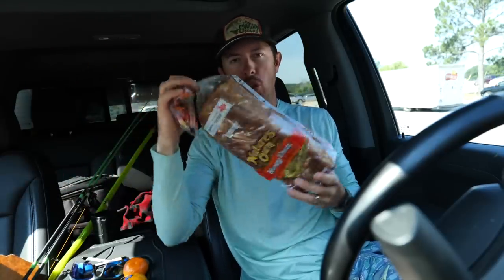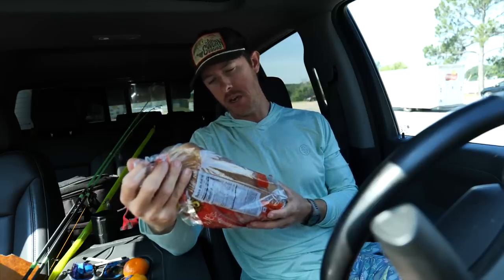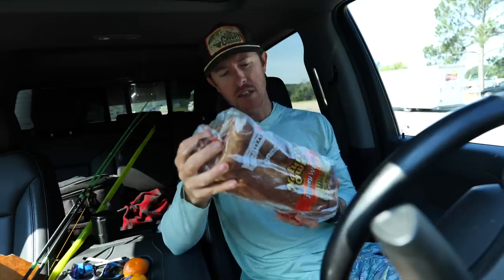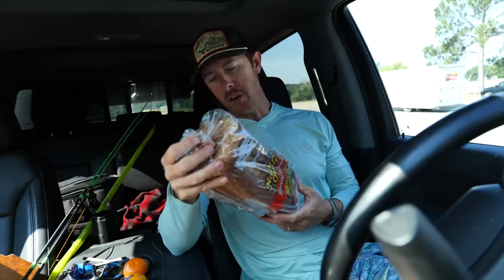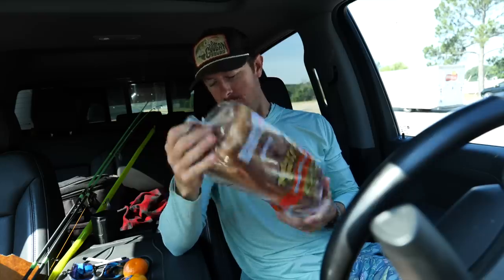All right, y'all, I think we got all the tackle that we need. We'll go through it when we get to the water. But first up, stopped at our little local gas station. Got ourselves a loaf of bread. This is honey wheat, NatureZone honey wheat. I want a lot of gluten in here. I want this thing to be sticky. Oh yeah, good stuff. Don't get any of that organic, natural stuff. That'll just fall off the hook. You want all those things that aren't good for you, because it sticks to the hook.